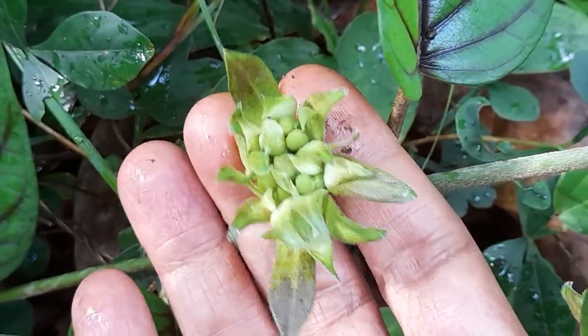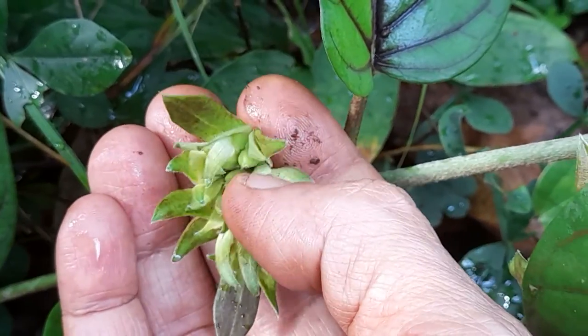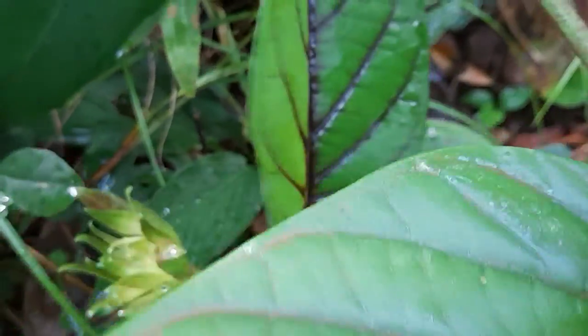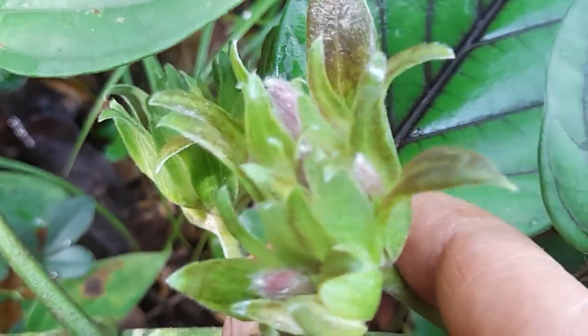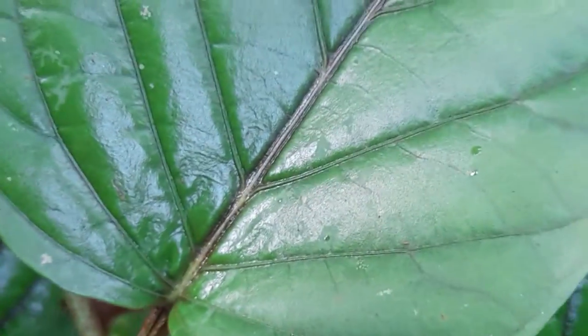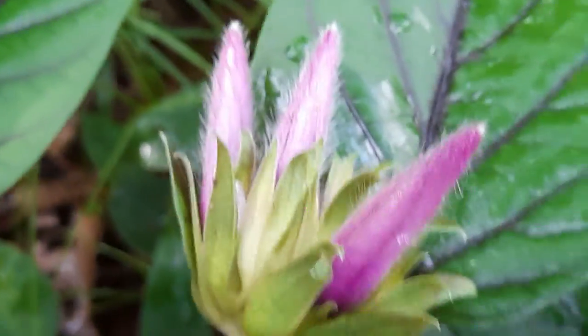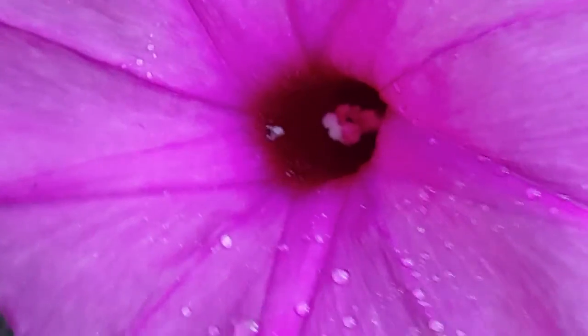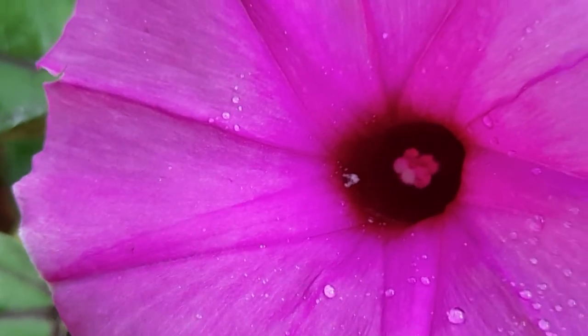First the flower buds are like this. You can see those little things emerging. Then the second stage is like this, a little more pronounced. The third stage is like this, small buds. Then the fourth stage is like this, bigger ones, and finally the flower blooms. I'll try adjusting the color to see whether we can see the inside of the flower nicely.